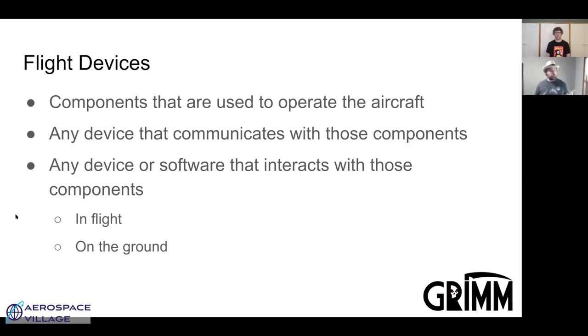Because if you can have a lower functioning device, lower D178C DAL classification device, that can maybe in some way disrupt a higher level, more critical device. And this is something that you have to think about from the security perspective as an attacker using this as a potential pivot to get onto a more critical system.